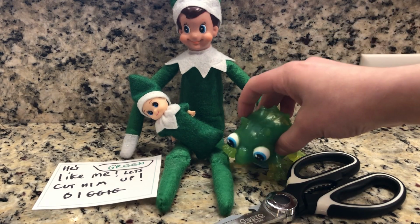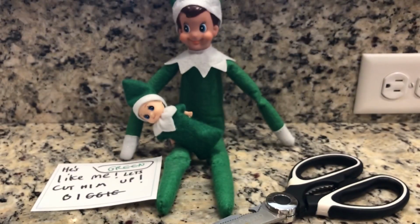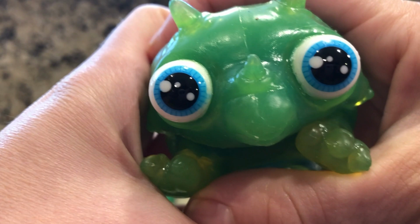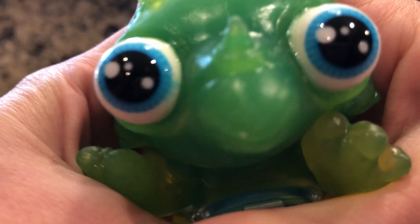An amazing, cute little dinosaur. It's one of those splat balls. Wow. He's so cute. Oh, look at him. I think he just wants a little hug.